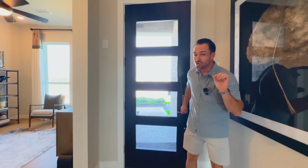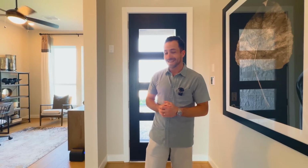Okay, so just because I said next door is my favorite home doesn't mean I don't like this floor plan. In fact, I think the first thing you're gonna notice when you walk in this home is it's a big step up from the 50-foot products next door. You've got a lot of higher end finishes in this home.